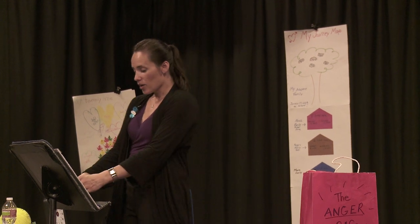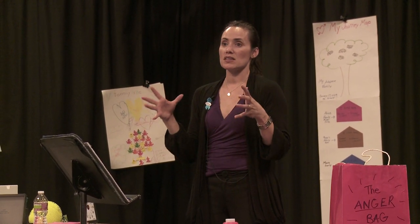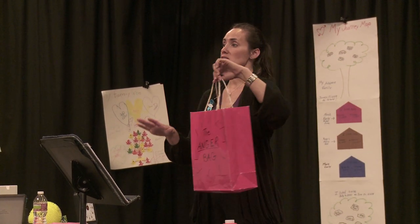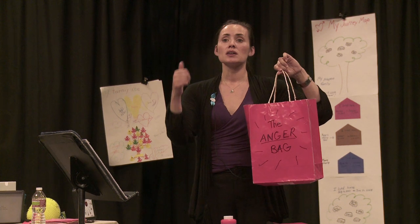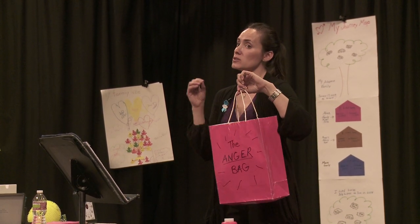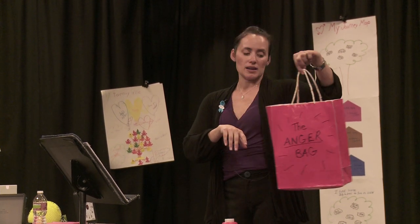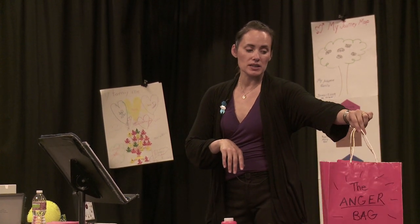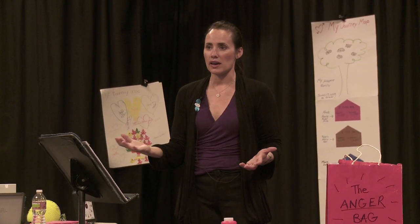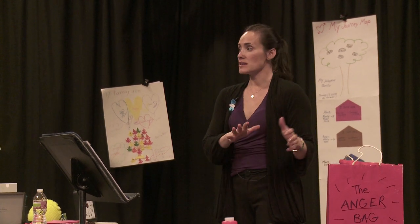Okay, so at the end, after the child has picked the three coping skills that they want to utilize, they're put in the bag. The bag is placed in a specific place in the house, in their room, wherever you know it's going to be kept safe, and it's going to be used only for this purpose, because it's not a toy. If a parent needs to put it in the kitchen or somewhere safe, that's okay. We want to really value what this bag is about. So that's the anger bag.